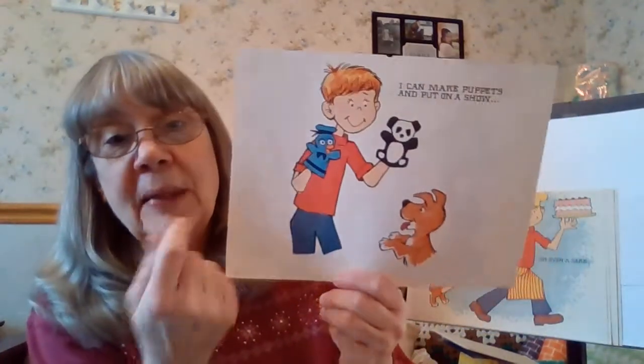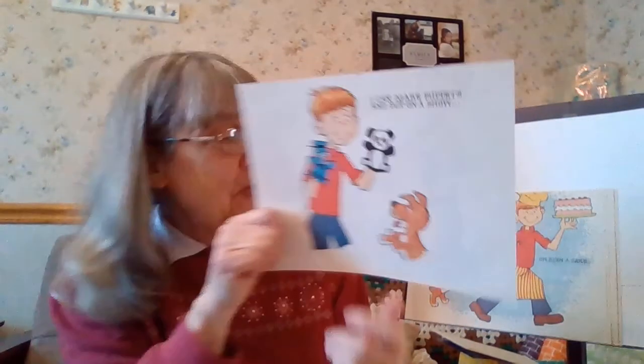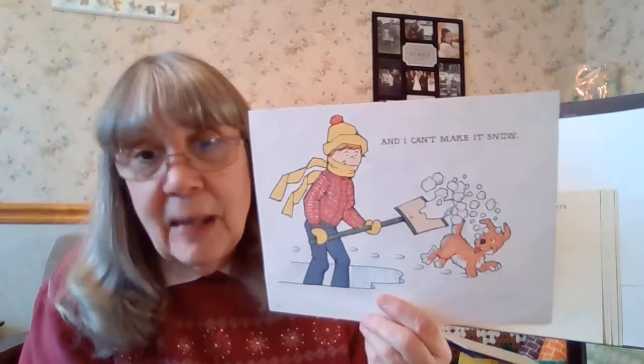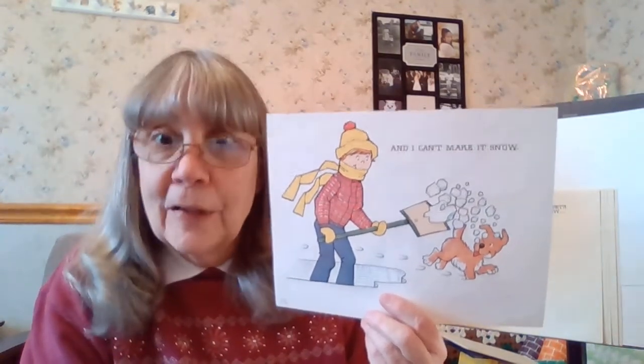I can make puppets. The show. So he can make himself little puppets. I have a couple little teeny tiny puppets here. And I can take those puppets and I can put on a show for my boys and girls friends. I can make puppets and put on a show, but I can't make it rain. And I can't make it snow. Well, this is really confusing. I can't make rain or snow, can you?